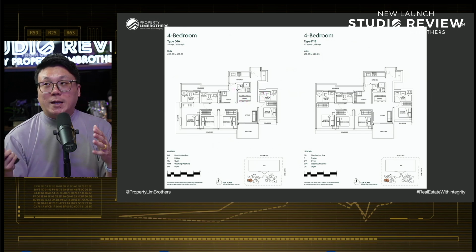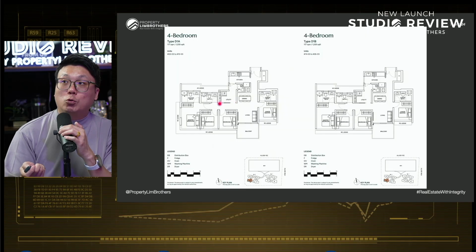I've covered that during one of our reviews of some of our new launches, so we realized there's some difference in terms of the layout. But of course, with this 4-bedder, you get a utility room right over here.